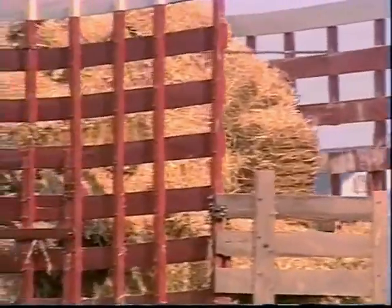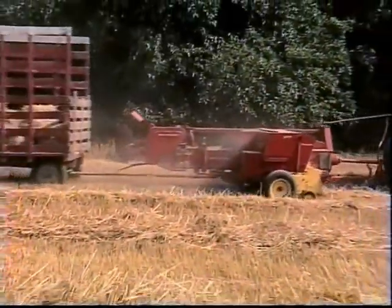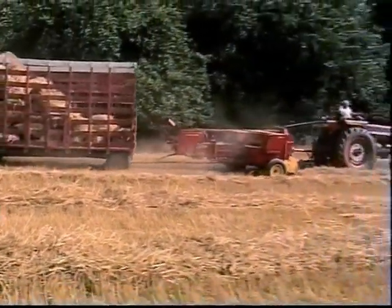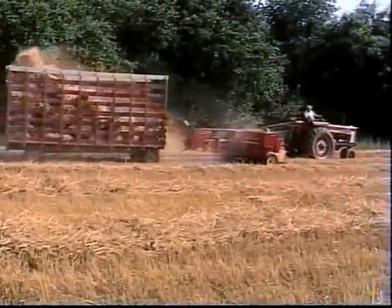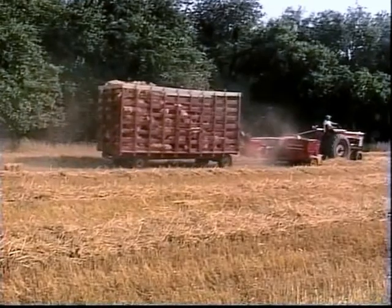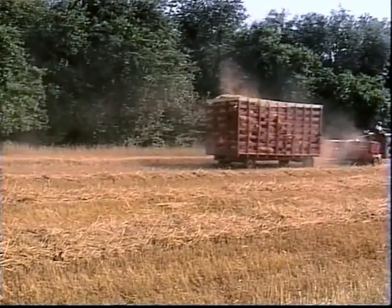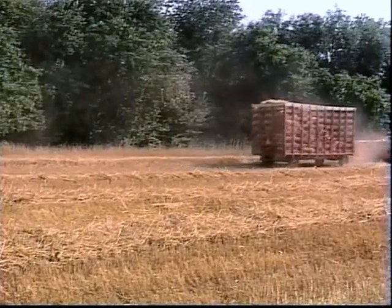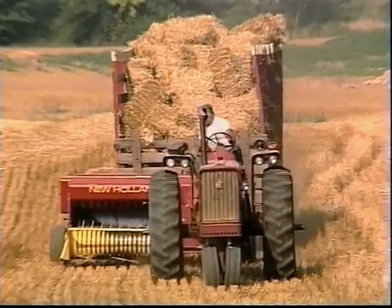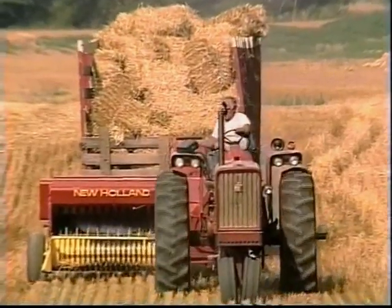A baler like this one puts the stalks into neat square bales, so it will be easy for the farmer to store them. Another kind of baler will put the stalks into large round bales. Cutting and baling must be done when moisture levels are low. In other words, when it's not too wet out. Too much moisture will ruin the stalks. Once the stalks have been baled, they will be stored and used to feed the cows during the winter months.